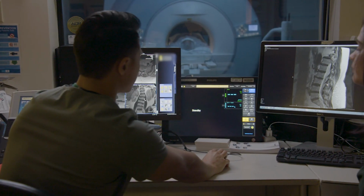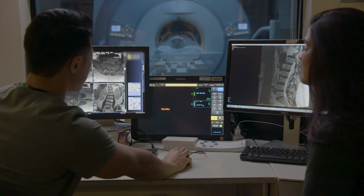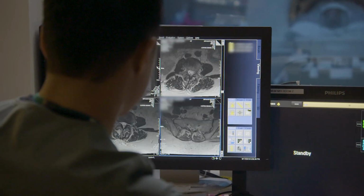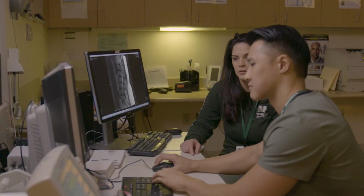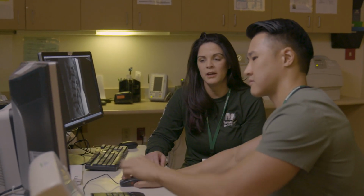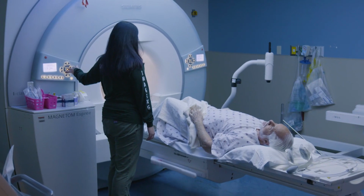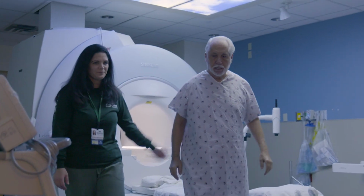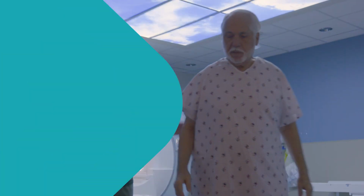If your MRI includes a contrast material, the MRI technologist will take a full series of images before you receive an injection through a vein. A second round of images will then be taken with contrast. Once the images are complete, the procedure is over and you can get dressed and resume a normal day of activity.